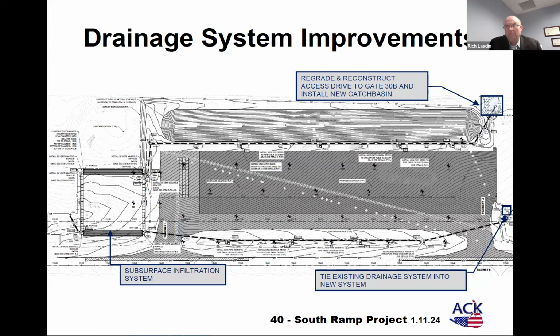So the very first thing we have to do is build the subsurface infiltration system that's all the way on the left, and then tie that into the existing system to alleviate the need for the water to go into where the berm is going.